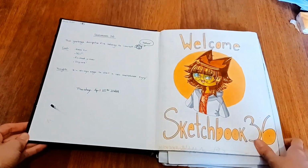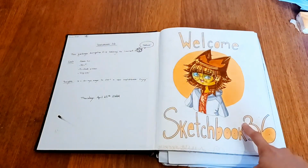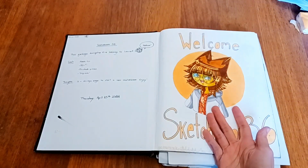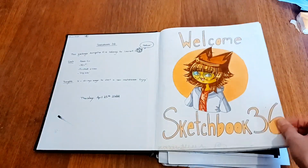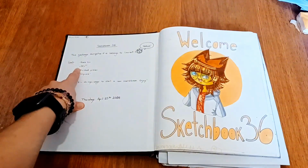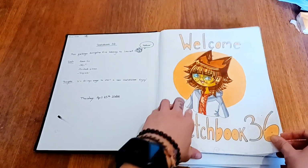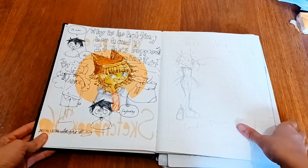So as always, when I start a sketchbook, I like to make an intro page, which is just my OC Pico. I don't feel anxious about starting the first page because I know I'm not doing anything serious. I'm just doing this, so it's fine. And I like making goals for myself. So my goals were just have fun, draw my OCs, finish PCs, and improve. And I think that's what I did, because I improved. Let's go. So here we have sketches.